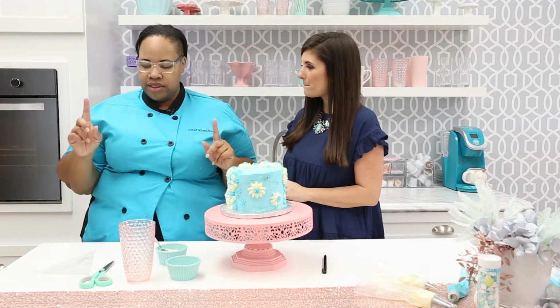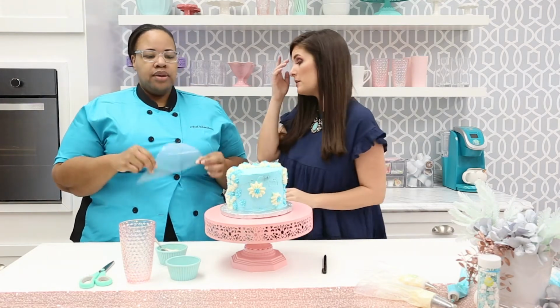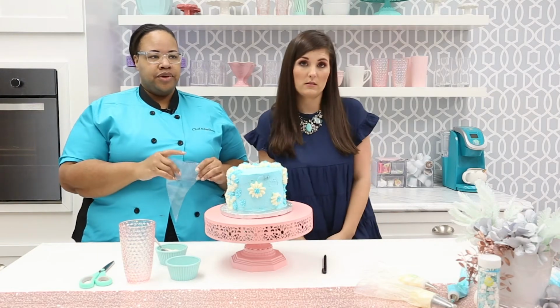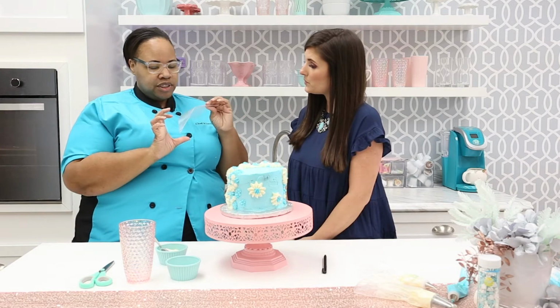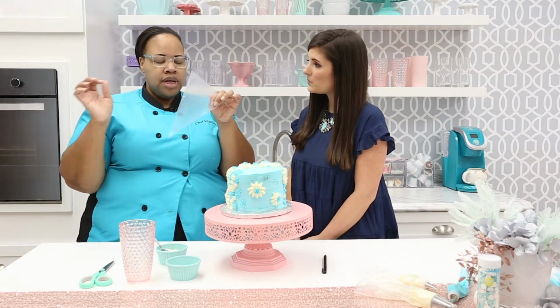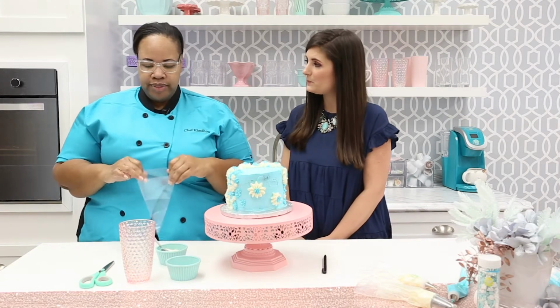So first things first, we need piping bags. You can get them at Michael's, Hobby Lobby, Kroger, Amazon, all the places. I go to Michael's, and I use this particular one, Sweet Sugar Bell, especially because it tells you where to cut. So it makes your life a little bit easier.